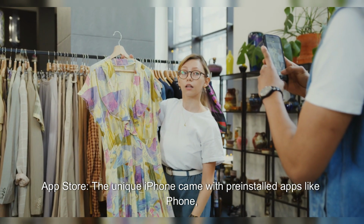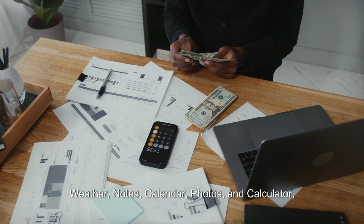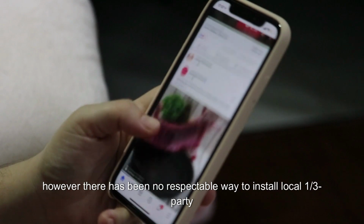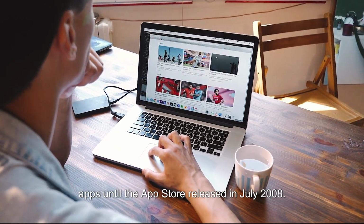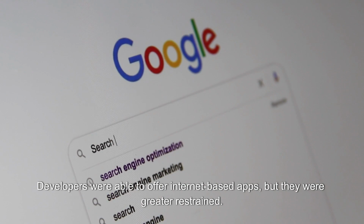App Store, the original iPhone came with pre-installed apps like Phone, Weather, Notes, Calendar, Photos, and Calculator. However, there was no official way to install native third-party apps until the App Store launched in July 2008. Developers were able to offer web-based apps, but they were more limited.